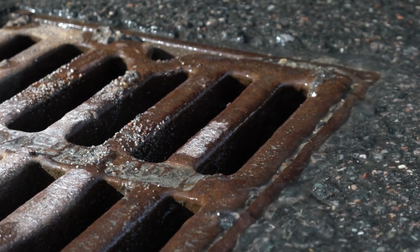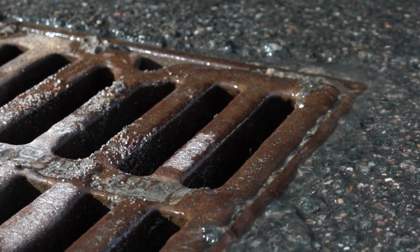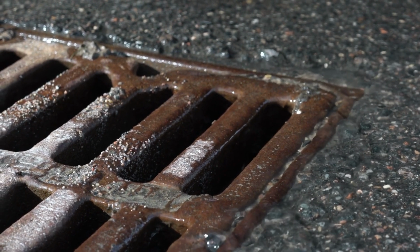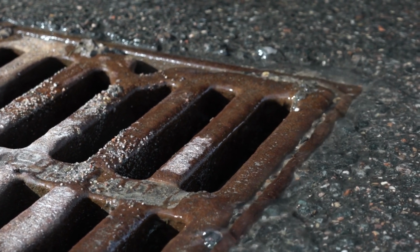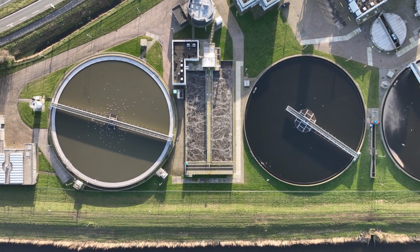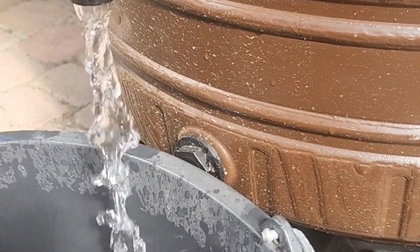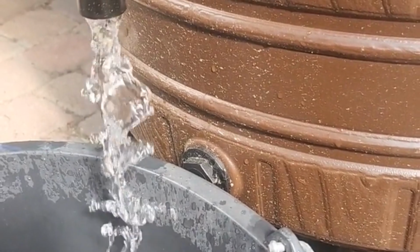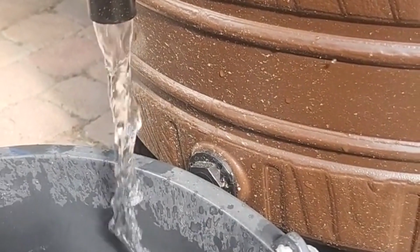Collect rainwater from your roof into barrels or tanks and use it for non-potable purposes such as watering plants, washing cars, and flushing toilets. Ensure your system includes filters to remove debris and contaminants. In many areas, rainwater harvesting is encouraged and can provide a reliable source of water, especially during dry season.